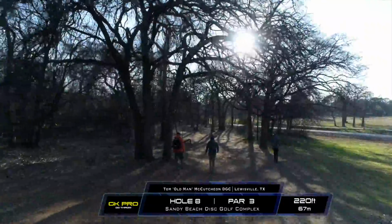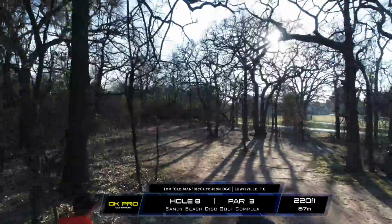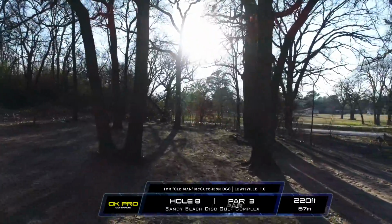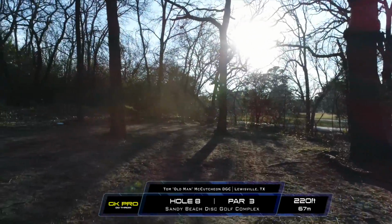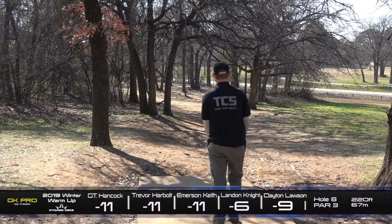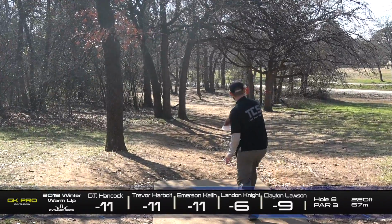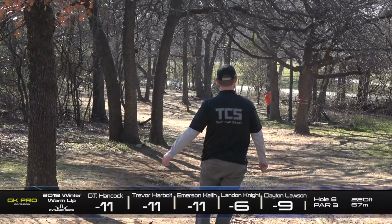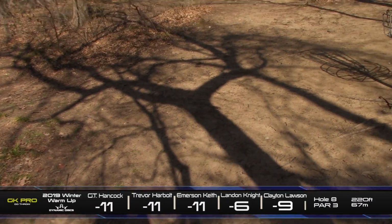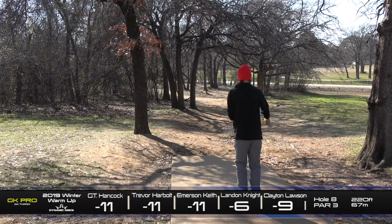Hole 8, this is a par 3, 220 feet. It is downhill. There's a forehand flex line. There's also a backhand skip shot. The right side is a little bit more dangerous because there's more trees you can hit. I personally threw the flex forehand. I still hit a tree. I threw the backhand. I hit a tree. So yeah, I definitely think the backhand skip shot is the way to go. You get a little more control with it as opposed to the forehand flex. But you really do have to squeak through a lot of stuff. You do.